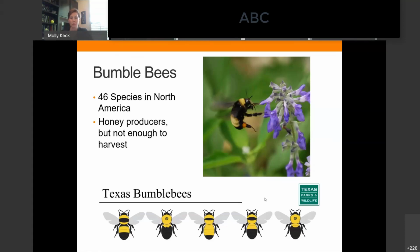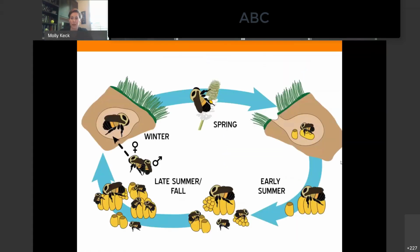The problem with those bumblebees, though, is that the key is usually for the females. And for me, whenever I take a picture of one, it's inevitably a male. So I never can actually tell what species it probably is. But if you get lucky, you should be able to catch them. So bumblebees are pretty cool because they do produce honey, but it's just not enough for us to steal from them. Generally, they nest in the ground, and this is kind of their life cycle.